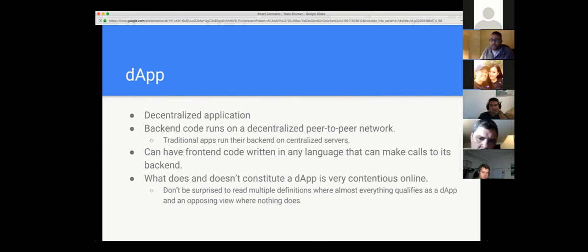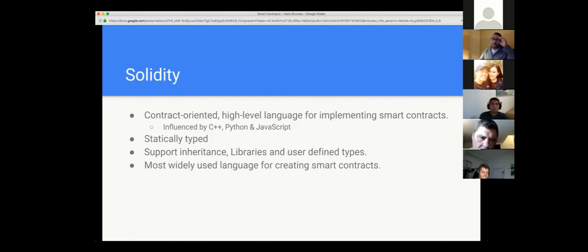What does and doesn't constitute a DApp is really contentious online. I found myself diving into flame wars with people that I haven't seen since Emacs versus Vim. But basically, just consider a decentralized app as an app that runs on the blockchain. Solidity is the language you write the smart contracts in. And if I didn't mention it, a smart contract is a form of DApp. It's not the only one. If anybody's ever downloaded anything off BitTorrent, BitTorrent is considered a DApp.